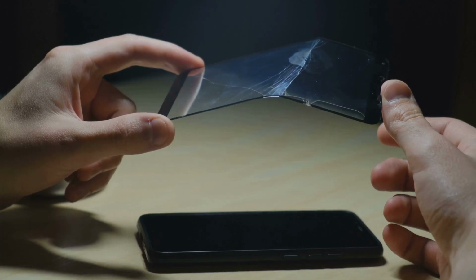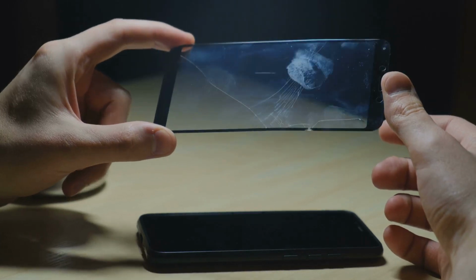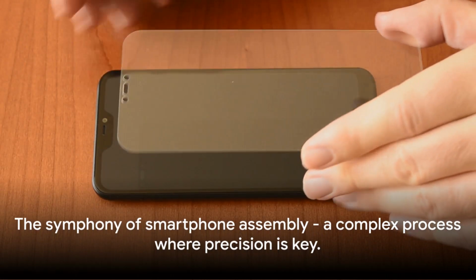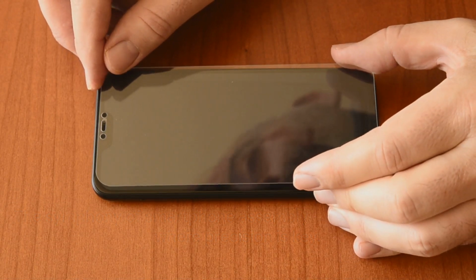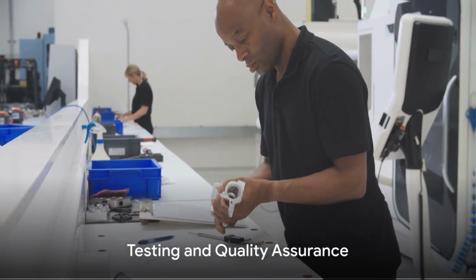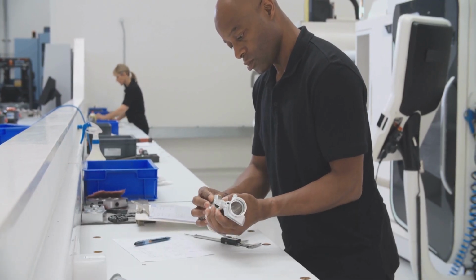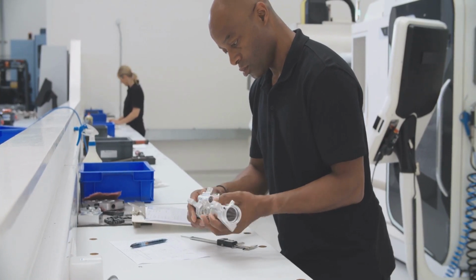Finally, the screen, the face of the device, is attached. It's connected to the motherboard and carefully sealed in place. The assembly is a complex process, a symphony of technology, where every note has to be perfect. But even then, the smartphone isn't quite ready for its debut yet. There's one more crucial step. The final hurdle in the journey of a smartphone is testing and quality assurance. This phase is crucial, ensuring that each device is not only functional but also reliable and durable.